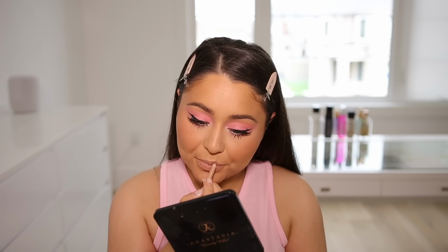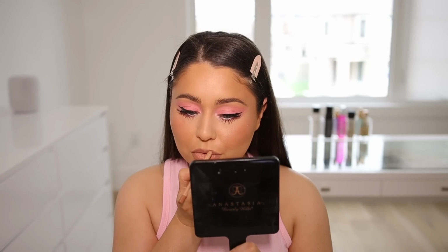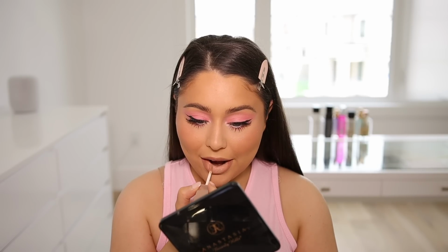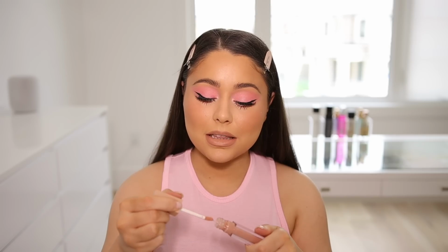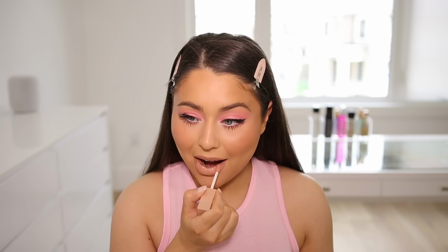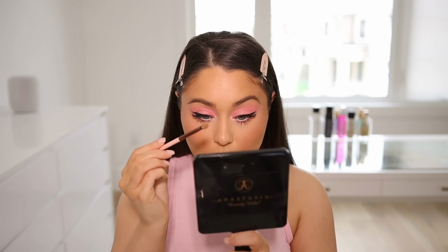So for the lip, I'm gonna use the KKW Beauty lip liner in the shade 1. And then the shade 1.5, I'm just gonna use on the top. Then I'm gonna take the KKW lip in the shade Birthday Suit. Then I'm gonna take the KKW gloss in Nude 1. Also, I realized that I forgot to contour my nose. Like, what? I'm gonna take the Hoola bronzer.